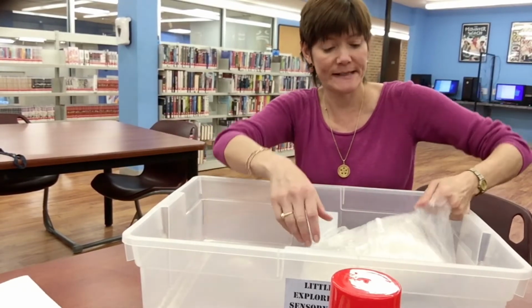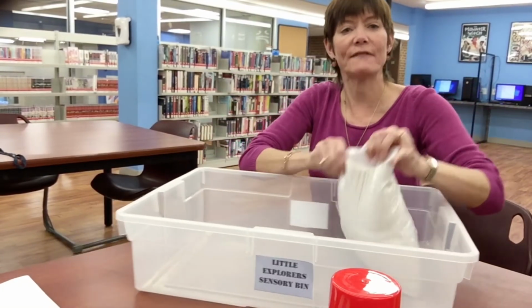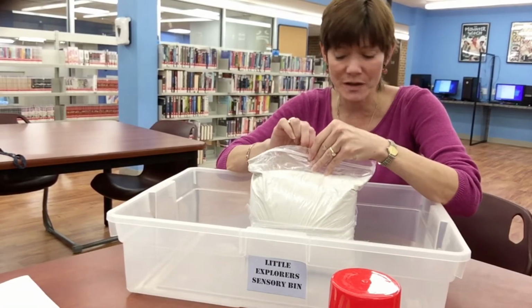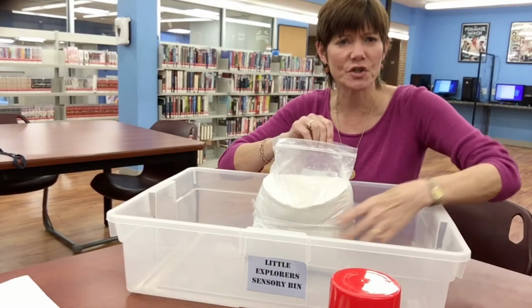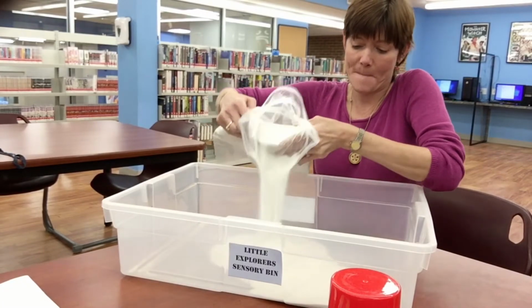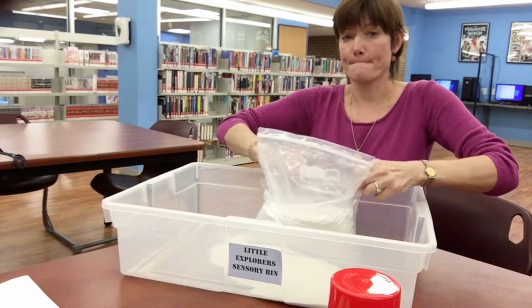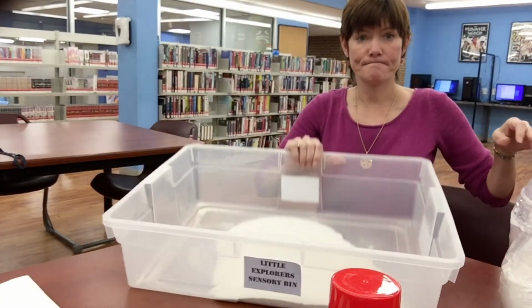And I have some sand. Now, I purchased some sand, but you don't have to use purchased sand. You can use sand or dirt from outside if you want. Just make sure that it doesn't have any sharp little shells or anything in it. And I'm going to take some sand, not a lot, just a little, and put it in there. So I have sand in there.